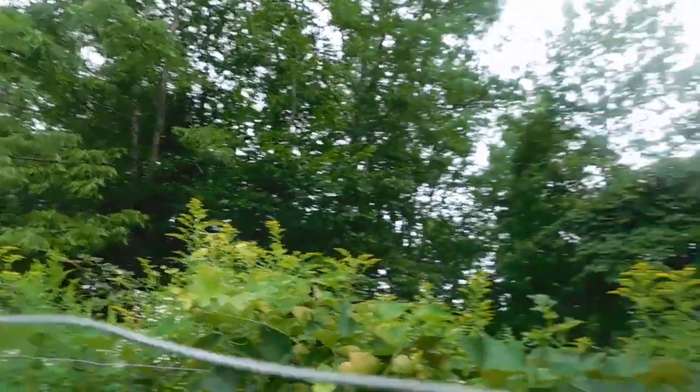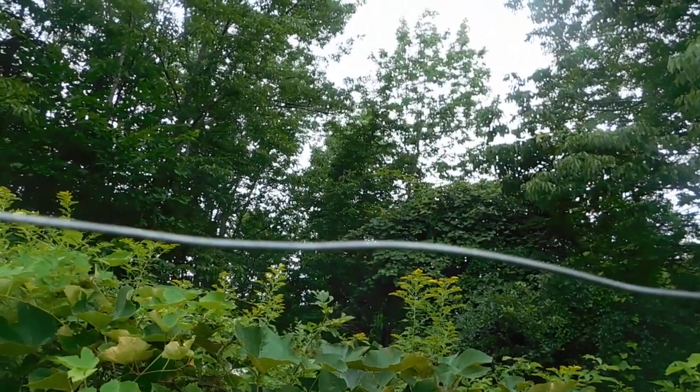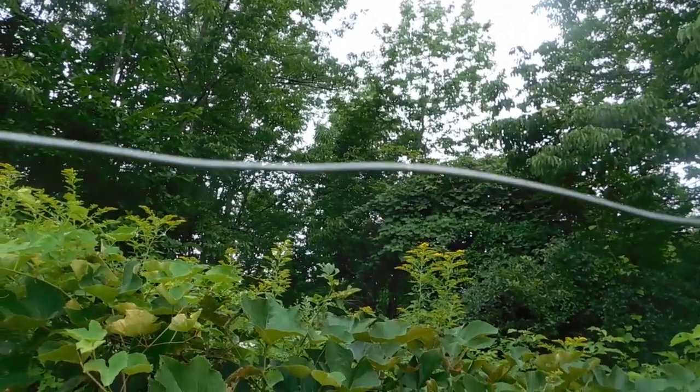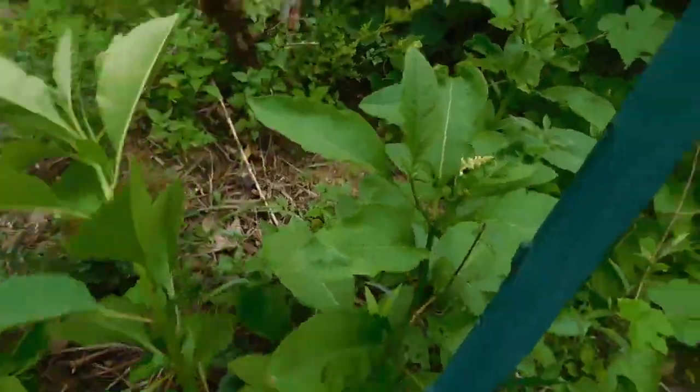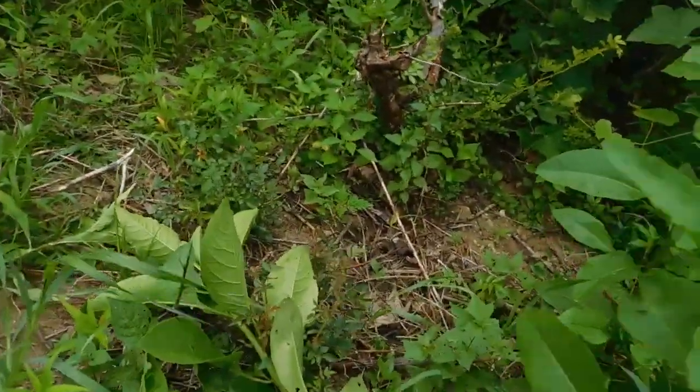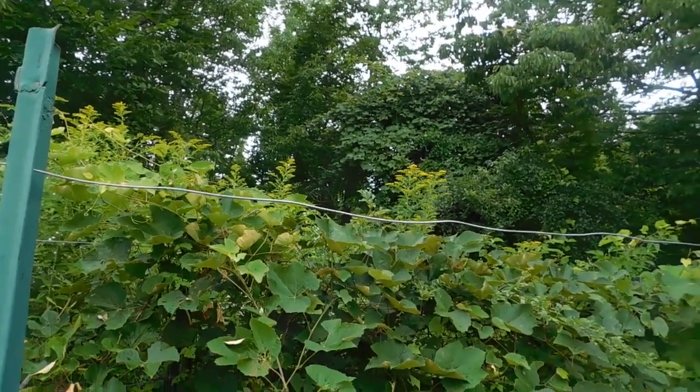I gotta trellis those ones over there and move them more towards the back. There's a ton of grapes over by the barn over there. I don't know, I hope the pig could eat some grape leaves. I don't know if they'll eat the grapes.